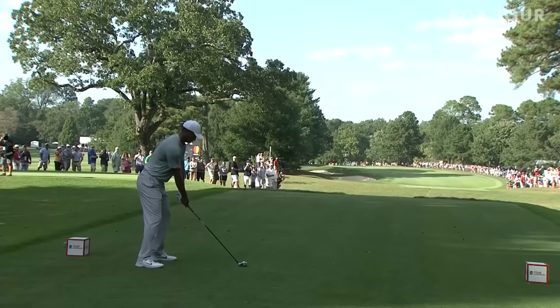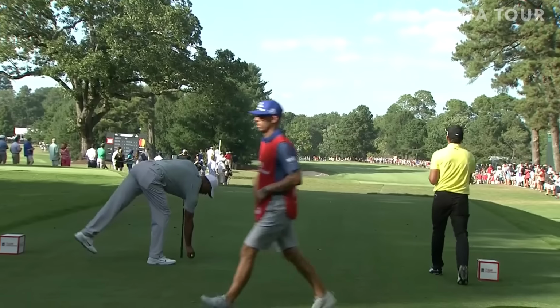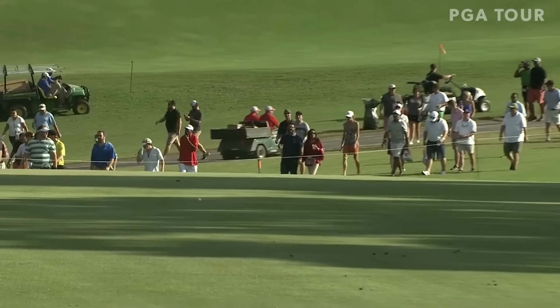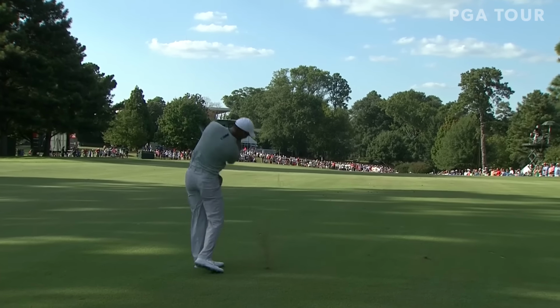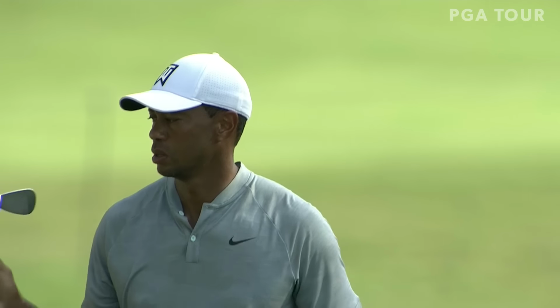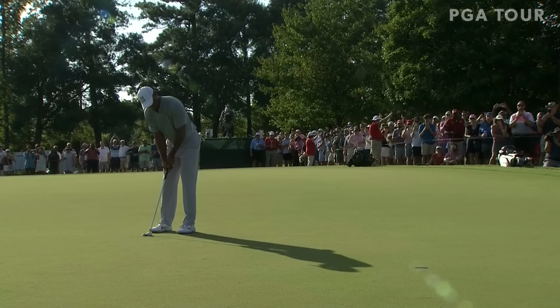Tiger off the tee at 17, less than driver. This one right in the middle. Beauty. Yeah, positioned absolutely perfectly. He's been very good at controlling distance with his shorter irons and wedges. See if that follows suit here. Just left of the hole. Yeah, perfect distance control. So Tiger Woods, birdie effort coming up there at 17 and a chance to take the outright lead again.